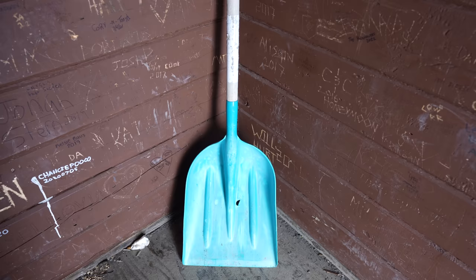There's a neat little hut up here. It's an emergency shelter in case you get really inclement weather out here. You could come in here and hang out. There's absolutely nothing in here but a couple snow shovels, but this will be great.